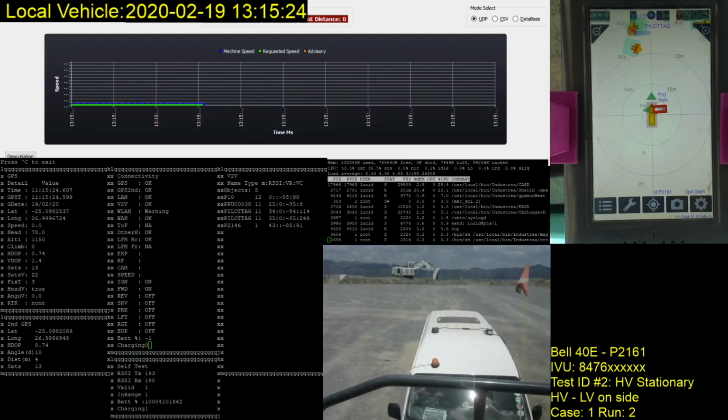For this specific example, the requested speed is initially set sufficiently higher than the machine's capability. The machine speed is the current speed that the machine is going at. Once the algorithm determines that there will be a possible collision, the driver will get an advisory signal and, as a result, the requested speed will drop, allowing the system to bring the vehicle to a slowdown.